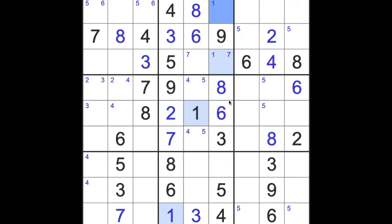Let's go back and look at 8's and see if I've got anything else I can do yet. Yes, there is. 8 blocking down here, 8 across here. So 8 is also a pair in those 2 squares, and across here, 8 blocking down here and across here. 8 is possible in those squares.